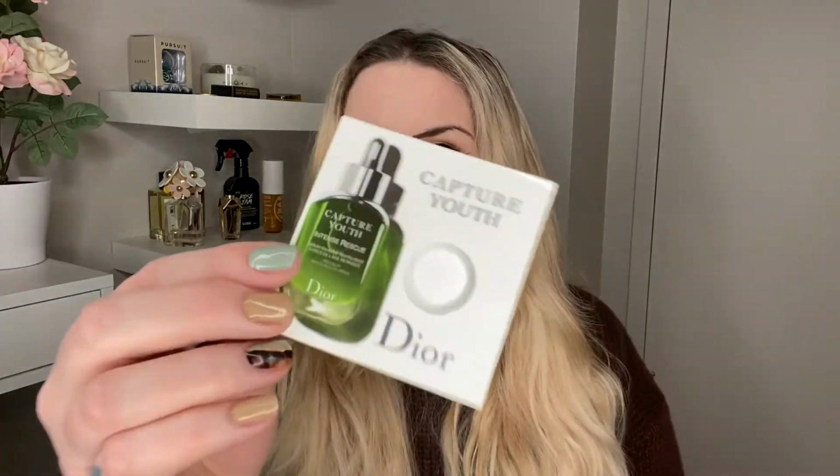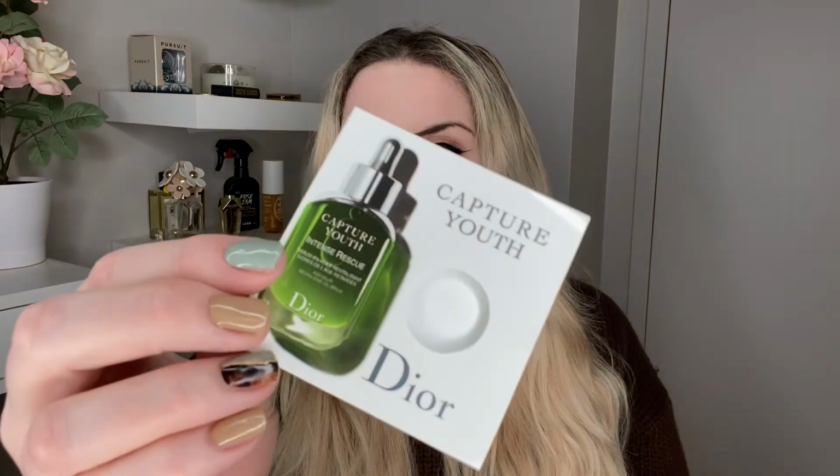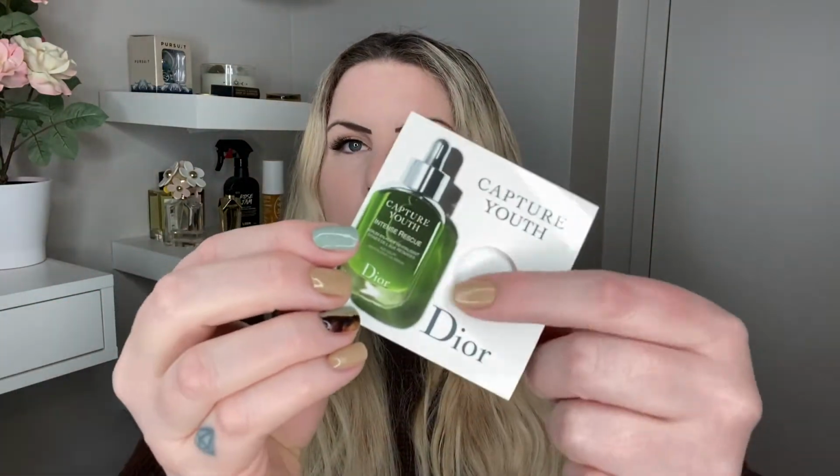This is another foil sample, the Capture Youth by Dior. It's a serum. So this sample I used in 1 shot. It was just like a little bubble thing here. I really should have used it in like 2 or 3 because it was way too much for my skin and my skin wasn't absorbing it. It felt really luxe. It felt really nice putting it on, but it was just too much for my skin. Again, maybe I would purchase the full size of this because it was really nice, but we'll see.